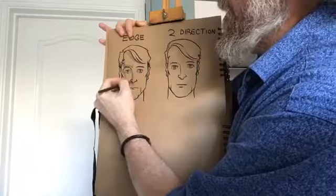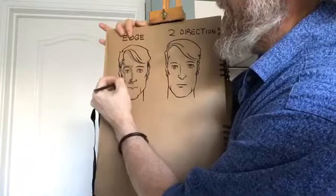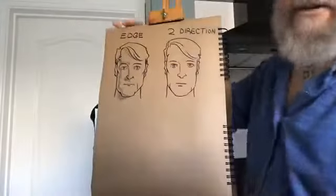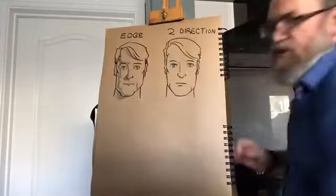That's a neat little trick, and they use it a lot in comic books. This is a classic of Marvel comics and some of the British ones, like Dan Dare and stuff. They used to do this kind of lighting all the time.